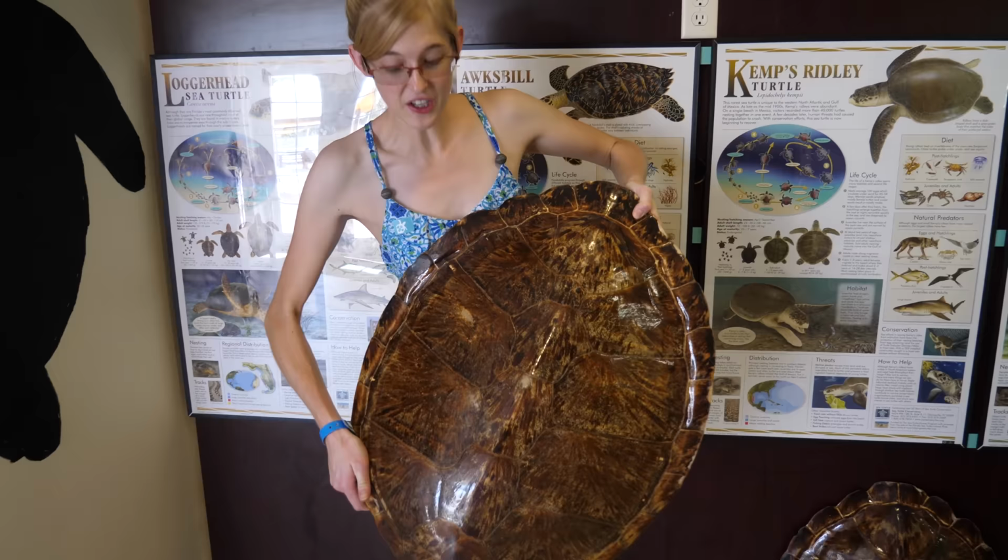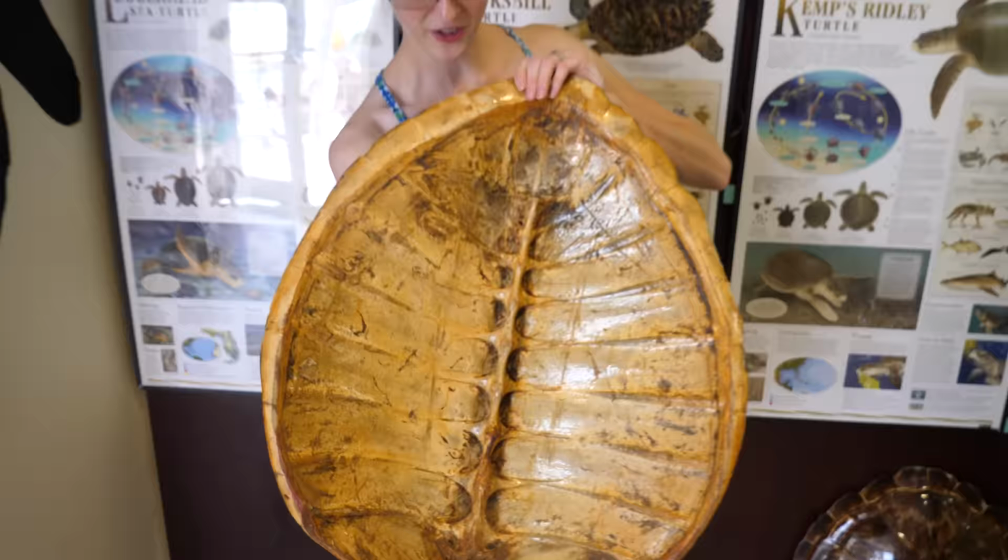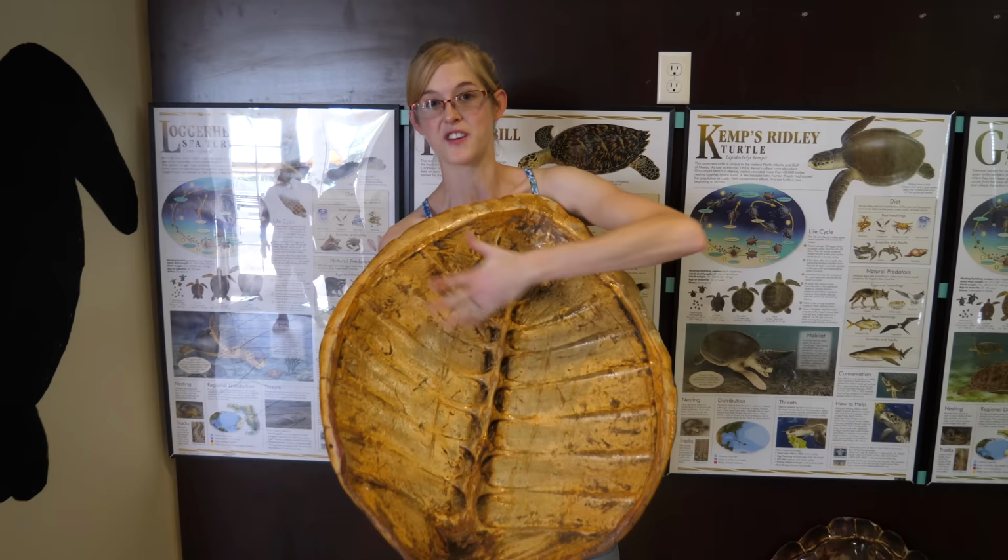What we did find inside of the hatchery, though, was an adult sea turtle shell. Look at this. They're huge. There's no way I'd be able to hold an actual sea turtle if it was an adult, so I'm just going to have to do it with the shell. But just like all turtles, their back vertebrae are fused to their rib bones, which are modified ribs that actually create the shell itself. So really neat to see that.